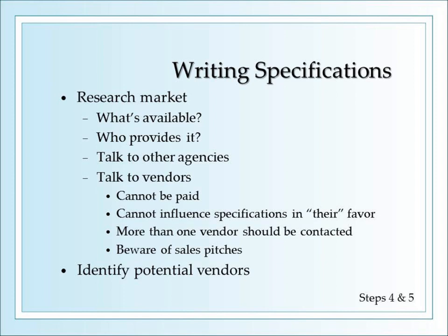There are some restrictions when talking to vendors, however. They cannot be paid and cannot influence the specifications in their favor. To maintain fairness, you should contact more than one vendor, and if at all possible, you should convene the vendors in the same place at the same time. This would give you the opportunity to talk to vendors equally and openly. And finally, only gather objective information about the commodity or service. Once you conduct market research for the commodity or service you need, you may create a final list of potential vendors.